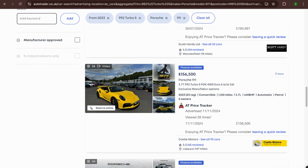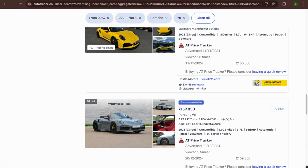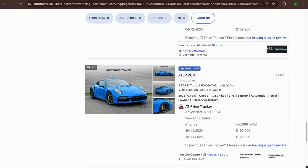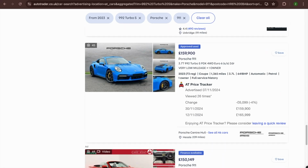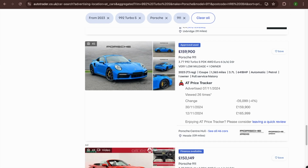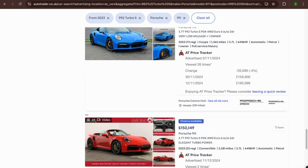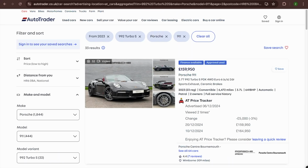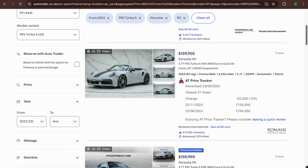And you can see there another theme is the cabs seem to be dropping more. And we'll have a quick look to see if we've got some 24 cars. So this one then, 73 plate, barely been driven, and £160,000, so around 50k off the list price. Let's see if we can end with a 2024 car for the video.